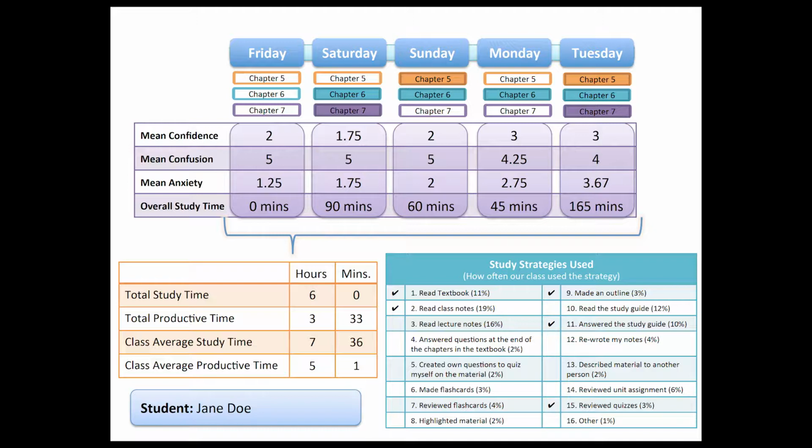At that last part, you can see they rated their mean confidence, confusion, and anxiety scores across those days. With this student, you can tell that this student actually got more anxious as the exam approached. They felt more confusion and actually less confident as the exam approached. So dealing with their emotions as well, yeah.